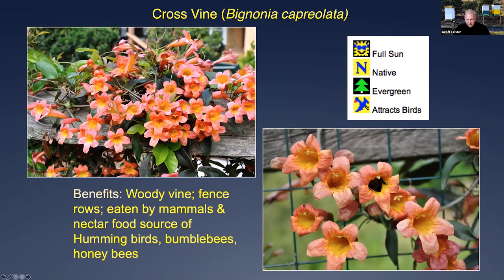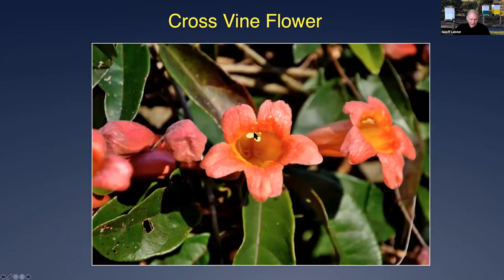Over here, you can see the rear end, the abdomen of a bumblebee that's crawled inside. And when you look closely at the flower, when it crawls inside, you notice the anthers and the stigma are right out here in front. So as it butts its way into the back to get to the nectar, its back gets coated with pollen, which can then be transferred to other flowers. Again, a great adaptation of the co-evolution of these bees and flowers.